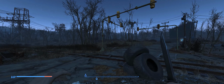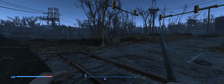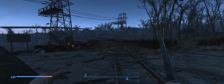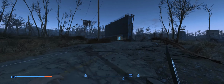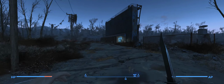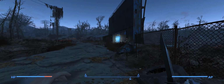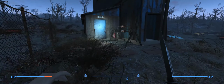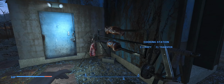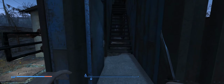I'm going to go knife on these guys because I'm trying to conserve my ammo, and they are small flies, although they will shoot me, so I probably should use some range here on them, but let's get at it. Wait a minute. We got a building. Well, there's a whole thing going on over here. Is that cooking? Roasting stuff? Okay. All right, we'll come back.